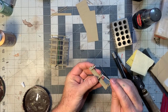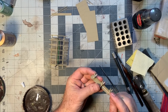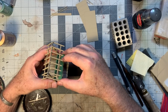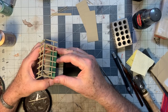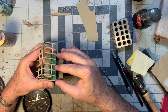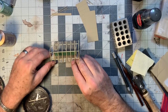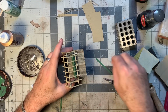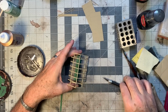Now I can apply a light smear of glue to the bottom of these legs. I should be able to just slide this in between the uprights, but I'm sliding it in above the deck so that I'm not going to trail glue across the floor there. Slide it all the way in and then press it down. And apply a little bit more glue up here, and I can put the seat planks in place on this side.